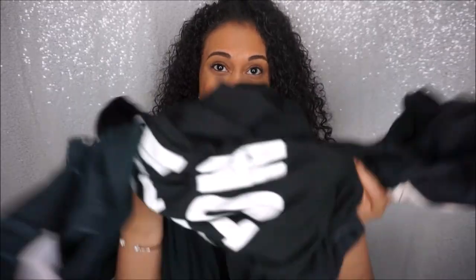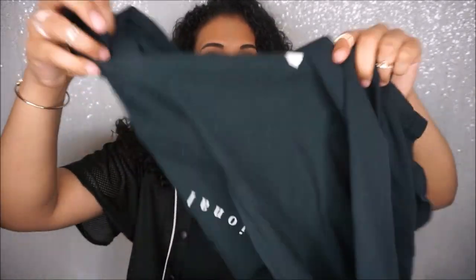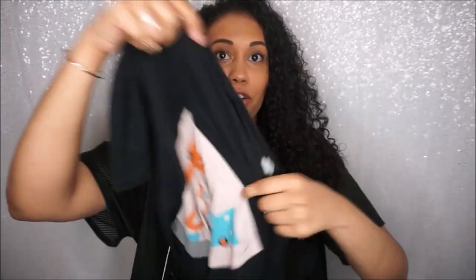Number three clothing item that I cannot live without are my baggy t-shirts. As you can see, they're all black. These are just some of them. I just went into my drawer and pulled them out. I'm like, damn, they're all black. They're all black, okay?